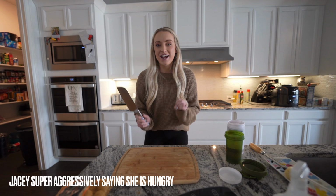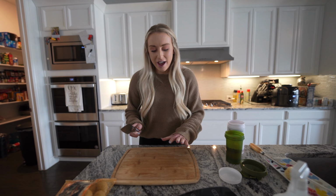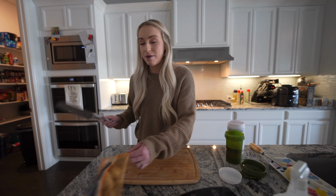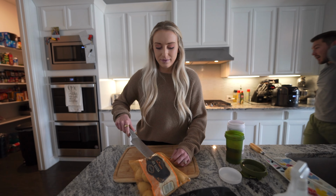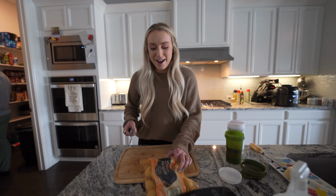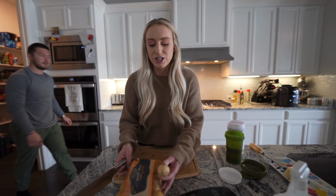Okay, it's lunchtime. I am absolutely starving, and I forgot we have to make potatoes to go with our sandwiches. So I'm super mad about that because that's going to be an extra 10 minutes that I don't get to eat. So I got to chop up these potatoes, and then we're just going to make sandwiches. So it's going to be a pretty easy, chill lunch.